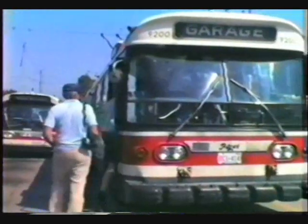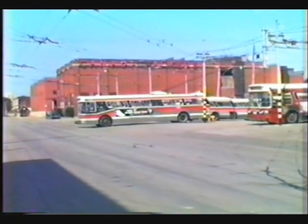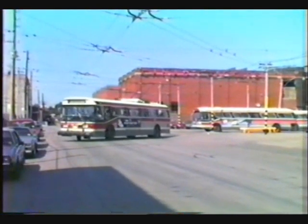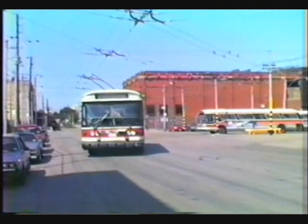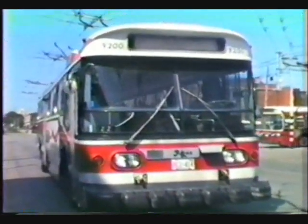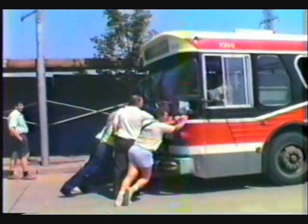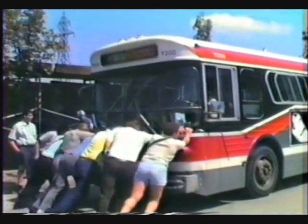In 1988, the Toronto Transportation Society chartered Prototype 9200 because even then it was felt that the trolley bus service in Toronto would soon end. At Ossington and Dupont, the charter coach overshot the eastbound turn to Dupont and was pushed back to the overhead frog switch by club members.